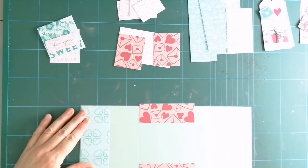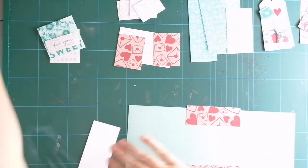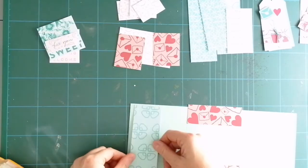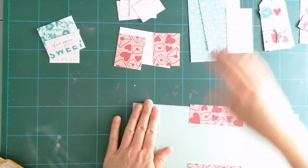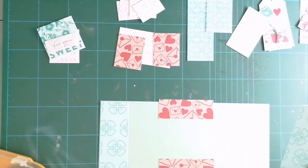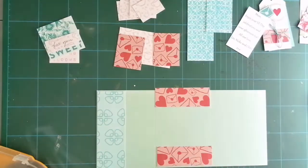So I've got these little bits then that I'm now going to stick on and decorate the front of my card. Now, as I say, the great thing about printable collections is you can print your favourite pieces as often as you like. Teal and coral and pink are by far my favourite colours. Usually to scrapbook with. I do a lot of scrapbooking in these colours.